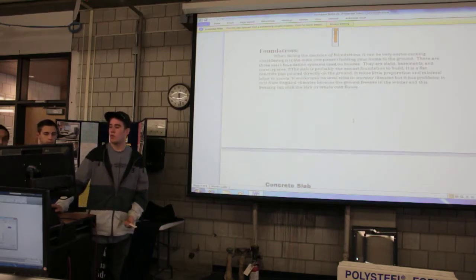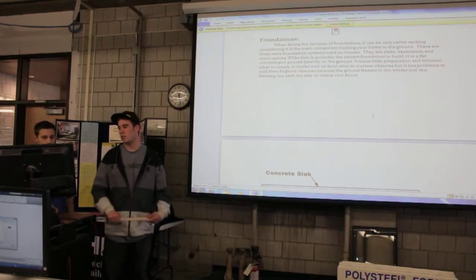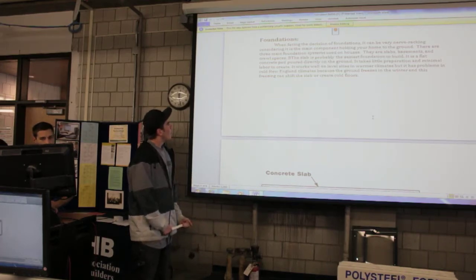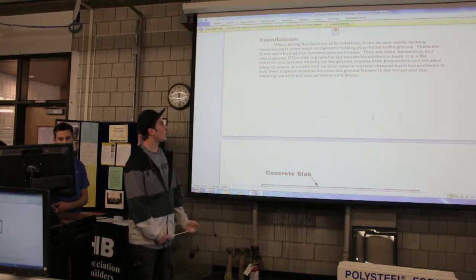Foundation is one of the most important parts of a home. It's the beginning. When faced with the decision of foundations, it can be very nerve-wracking, considering it's the main component holding your home together. There are three kinds of foundation systems used on houses these days. There's slabs, basements, and crawl spaces.